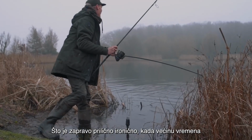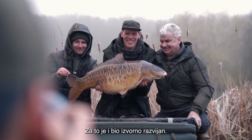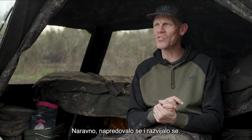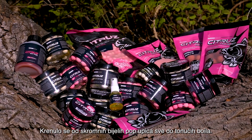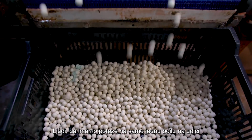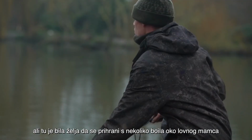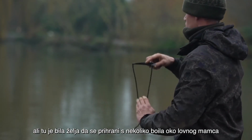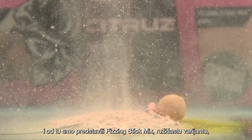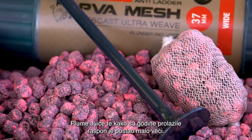Which is quite ironic really, when the bulk of the time I've used it in the winter months. That was kind of what it was developed as originally. Of course, it progressed and evolved. It went from the humble white pop-up to bottom baits. People were getting bites on just a single hook bait, but wanted that opportunity to feed a few freebies around the hook bait. And from there we introduced fizzy stick mix, the pink variation, plume juices, and as the years wore on, the range did get a little bit bigger.